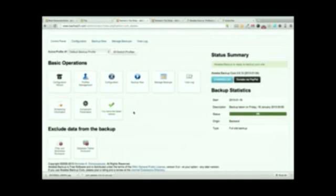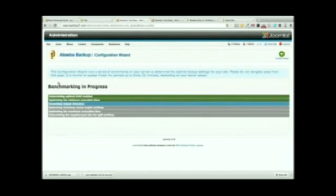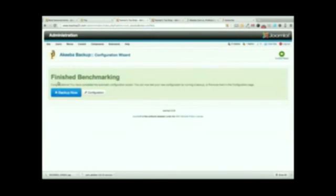There's a configuration wizard here, which I'm just going to run now, and what this is doing is it's going through the server, it's working out the best settings for Akeeba Backup to work with your server. What those settings are, who the heck knows? That's the magic of it, that's where the code behind it is doing it. It works out execution times, how big a chunk it can work with, stuff like that. And it's not a case of your server is bad or your server is good, it's just they're all different. It's just finishing off right now. So you really only have to do this once when you've installed Akeeba Backup. So it's actually finished now.